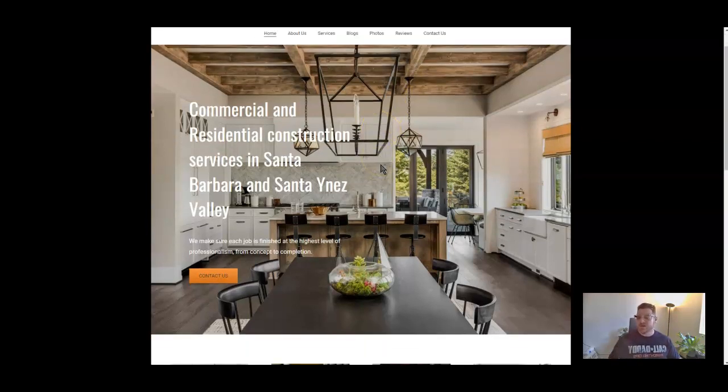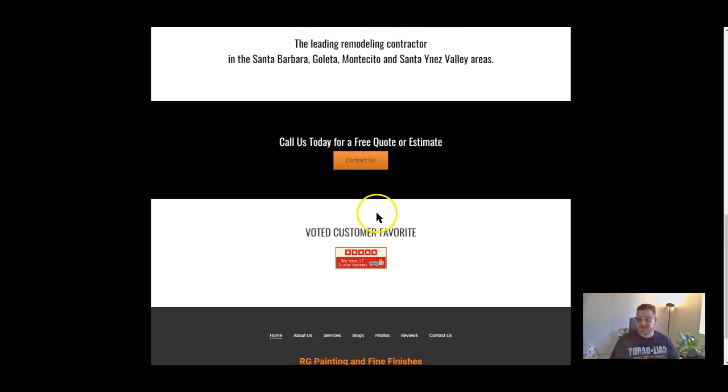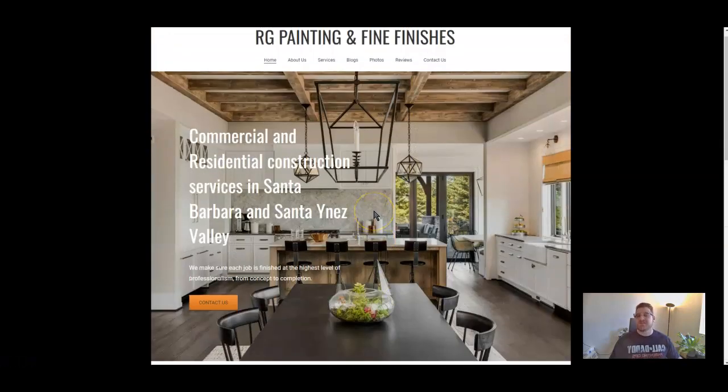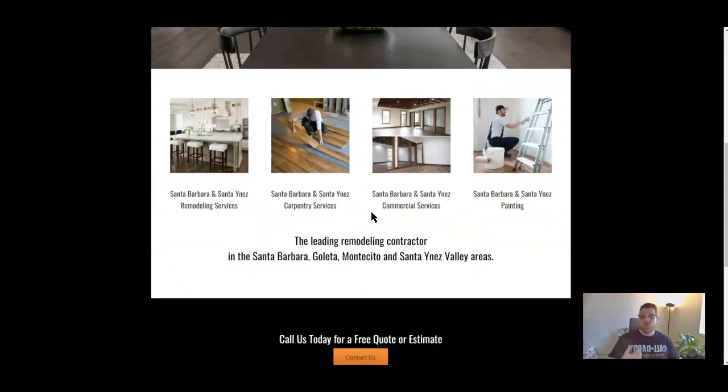But starting with content, what I'm referring to is, as I said, words and images on your homepage specifically. Google likes to see at least 1,500 to 2,000 words, and it allows you to tell Google exactly what it is you're offering and where you're offering it. I see here you've got what's called keywords, and a keyword is any search phrase that someone might type into Google looking for your particular product or service in your area. That's a keyword that is relevant to you. So something like Santa Barbara painting, Santa Barbara carpentry, or Santa Barbara commercial painting, things like that are all relevant keywords to you.